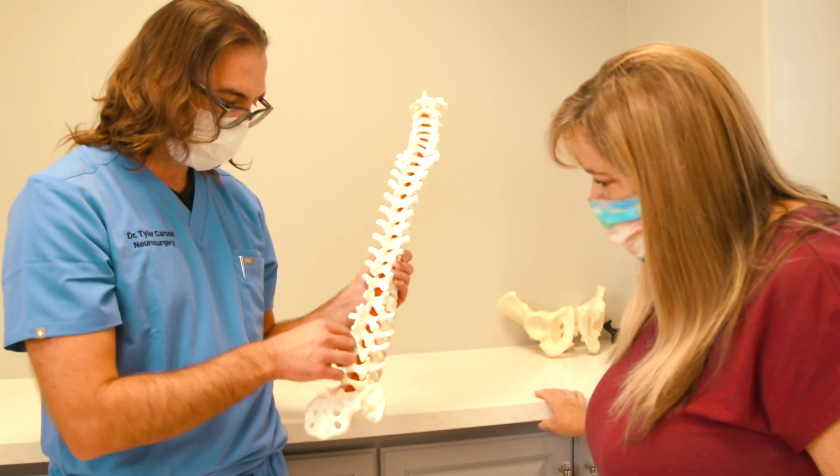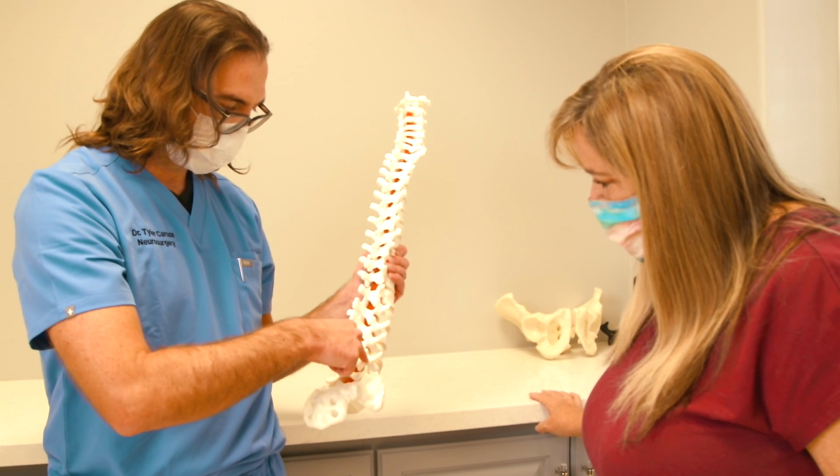I felt that a spinal fusion was necessary because of the slipping of her bones. A laminectomy, or a decompression of the nerves without a fusion, would have helped her in terms of her leg pain, but she also had significant back pain from this slipping. And I felt that it was necessary to stabilize her spine with a spinal fusion.